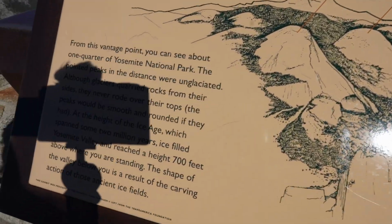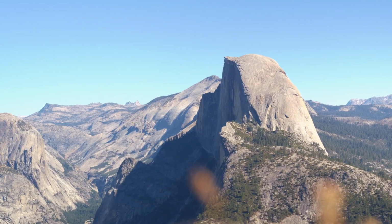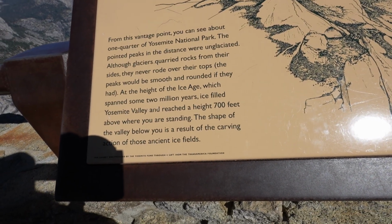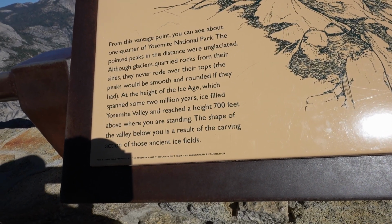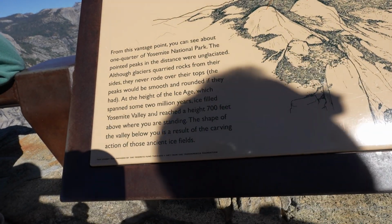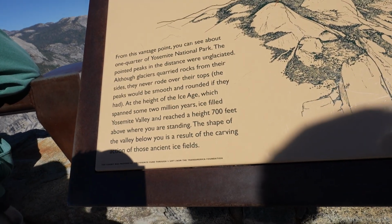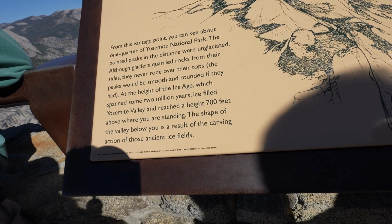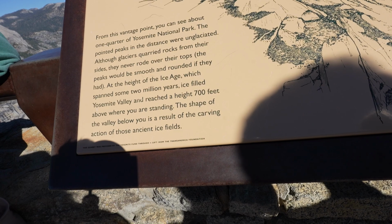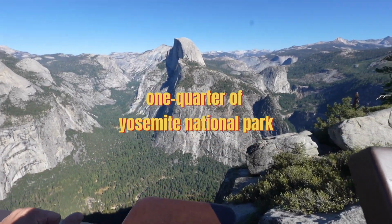Glacier Point Terrace. From this vantage point, you can see about a quarter of Yosemite National Park. The pointed peaks in the distance were unglaciated. Although glaciers quarried rocks from their sides, they never rode over their tops. The peaks would be smooth and rounded if they had. At the height of the Ice Age, which spans up to 2 million years, ice filled Yosemite Valley. Oh, the Ice Age. So all of this was covered in ice and reached a height of 700 feet above where you are standing. The shape of the valley below you is a result of the carving action of those ancient ice fields. What? No way. Here is a quarter of Yosemite National Park.